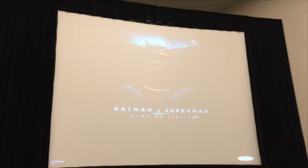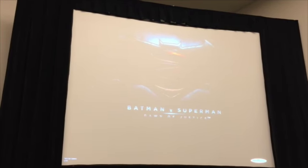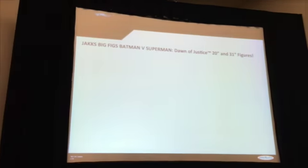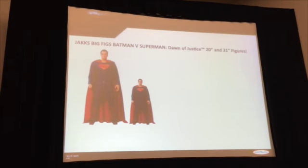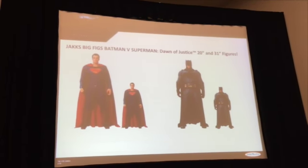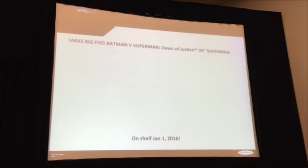Also in our DC portfolio, Batman vs. Superman, Dawn of Justice. Who's excited for the new movie? So we're very ready to rev up for this in both 20-inch and 31-inch scale. So there you can see an overview at gold standard $20 and $34 price points. These will be on shelf top of 2016.